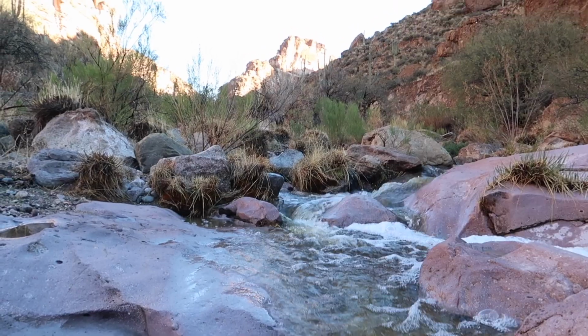Along with a lot of these rock features comes some nice water features when it's raining. And this little slot that I'm in right here has some pretty little cascades along with some spillways. It's really pretty right in this little narrow section. Enjoy it as you hike up this canyon.